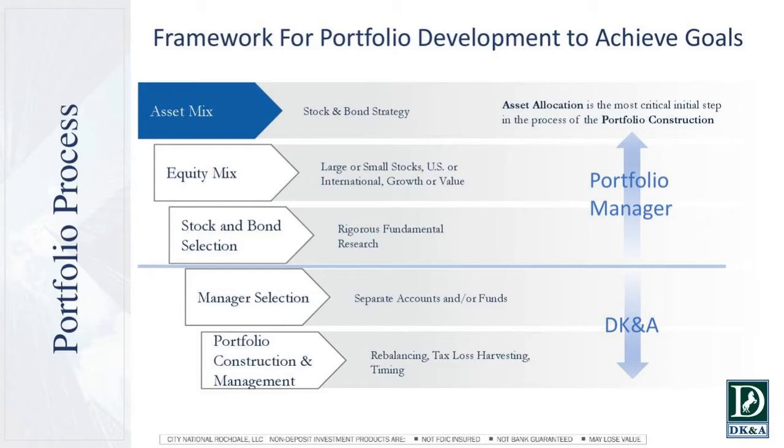Our job at Daniel Krug and Associates is sitting with you and talking about your goals, your values. What do you want to accomplish financially for your future? And then we go to those managers and create a custom portfolio, picking and selecting different managers using separate accounts for each of those strategies so we can monitor how those strategies are doing against our goals. And ultimately, the portfolio construction management, after we've created that custom portfolio for you, to rebalance it, to harvest losses and gains in the portfolio.